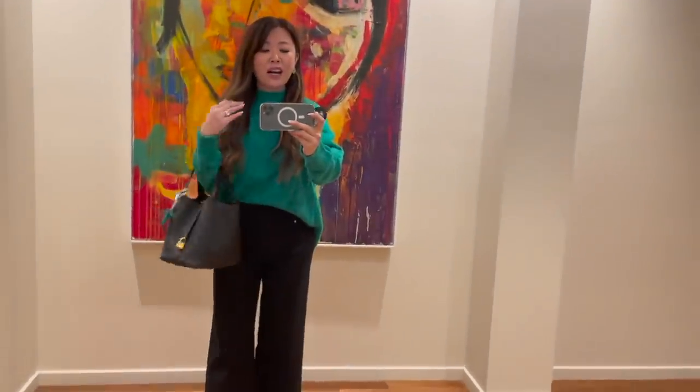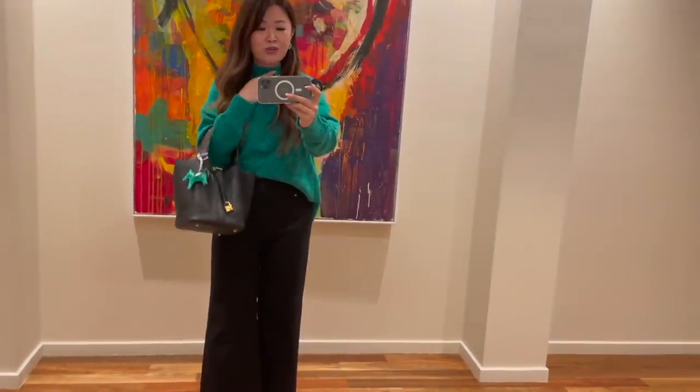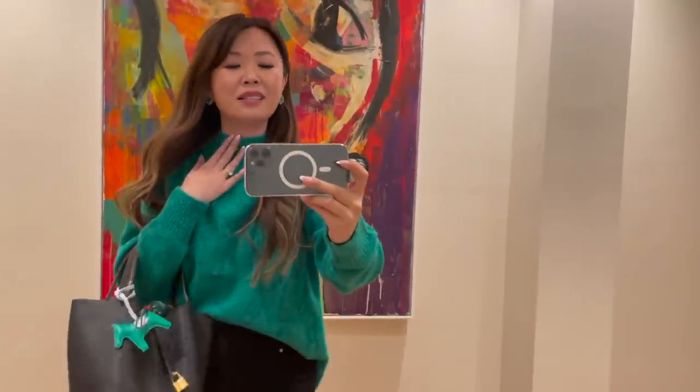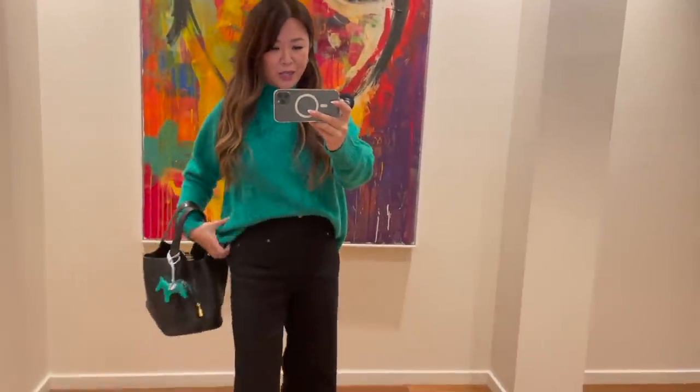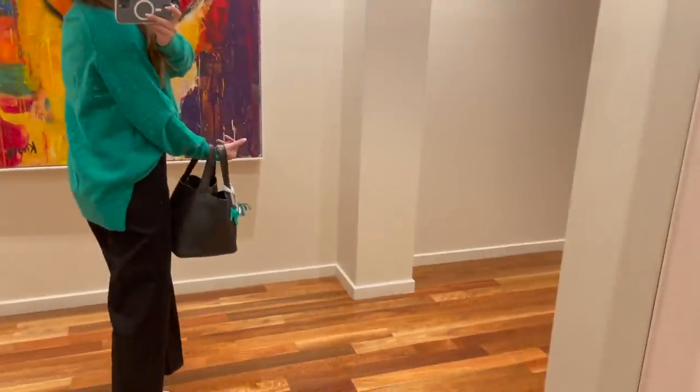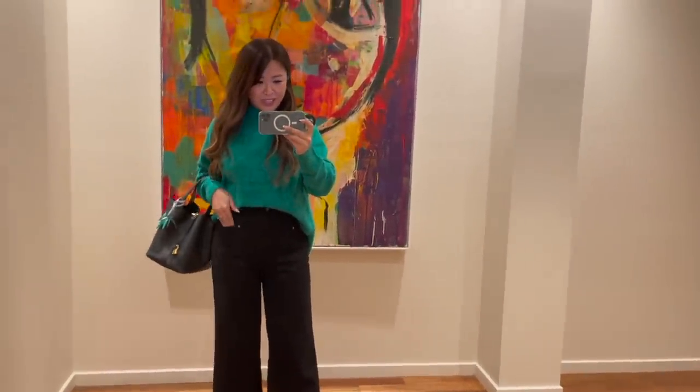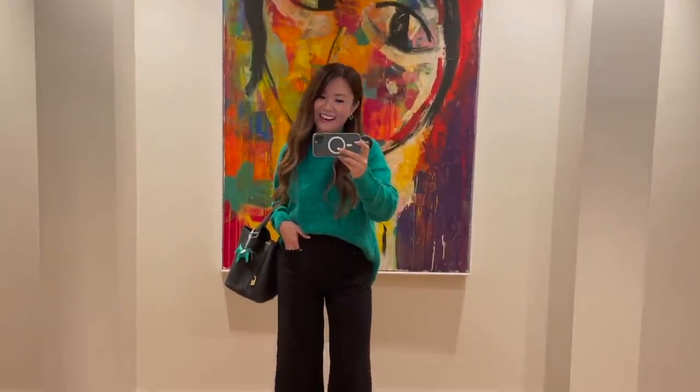I love me a turtleneck. Usually I don't suit turtlenecks, but this just sits at the perfect height. So that's what it looks like. I've just left it untucked at the back and then tucked it in the front, because it definitely gives you an illusion that your legs are longer than they actually are.